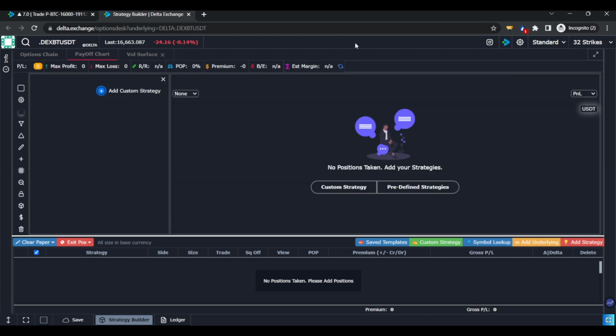But really all I'm going to say is trust-wise with Delta, use this at your own risk, of course. I don't know every single detail about the security of their exchange, so this would be at your own risk. But so far I've had zero issues with deposit and withdrawal. I've had zero issues with high fees or anything weird or out of the normal. Everything's been very straightforward for me and actually quite profitable.